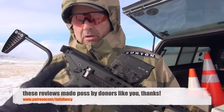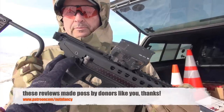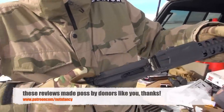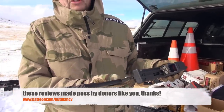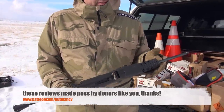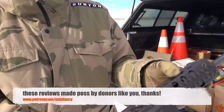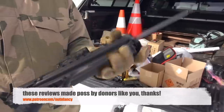Stock folds to both sides. Also has an ambi safety. This is your mag release. It's got an AR style charging handle, and that's a QD cup in the back there. Nice. So yeah, really calling out for single point sling usage. Correct. Being as light as it is. You've got captured recoil springs on stainless steel guide rods underneath there, same as the P50 that we saw before. Yep. Just a really cool gun.